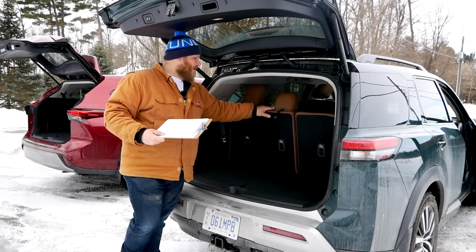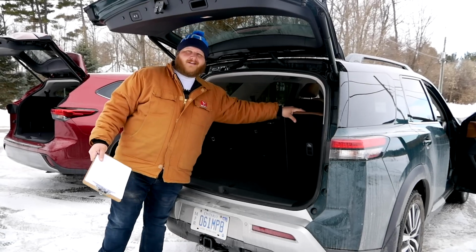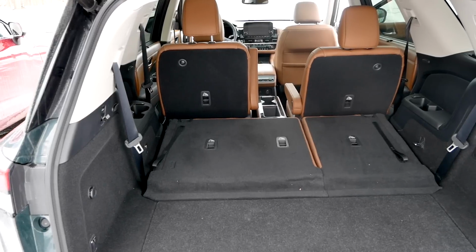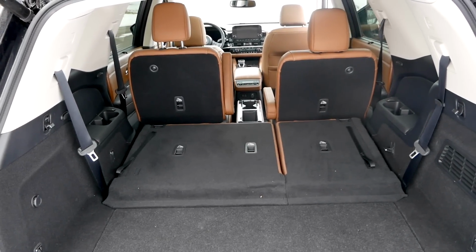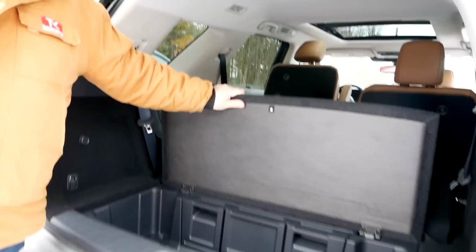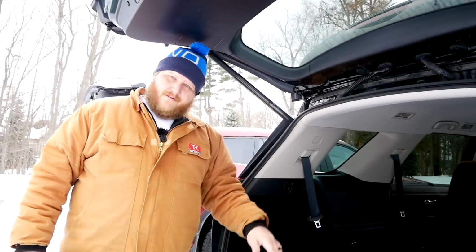Or if you're like me, you actually do this. You put the 40 down or the 60 down, you leave up the 40 and you install one child seat in the back and then have this space for cargo. It's nice to have the flexibility. Now, once I put that down behind the second row, we have 45 cubic feet of space, and it is quite a bit. The other thing I want to show you here in the Nissan that's cool, a nice little storage bin down here underneath the floor, which is quite deep and quite big. I do like that. So let's go over to the Toyota now.